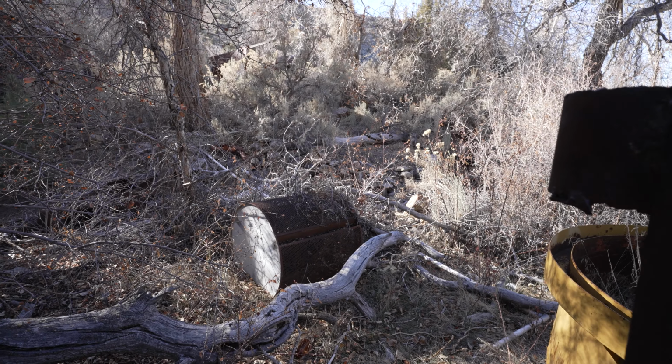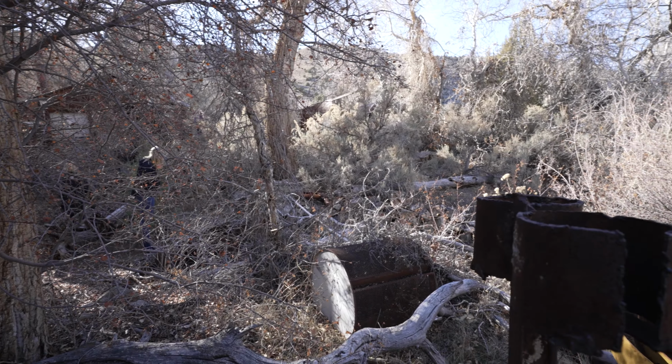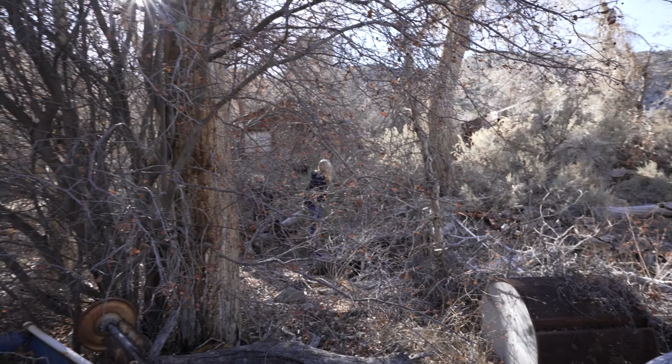This way. There's an old stove, Mom. I think. Mom, Wendy found a stove. What? Help. All right, we'll walk over and check out some more stuff. We've got wild turkeys. Don't know if everybody can hear the turkeys gobbling. I got you.